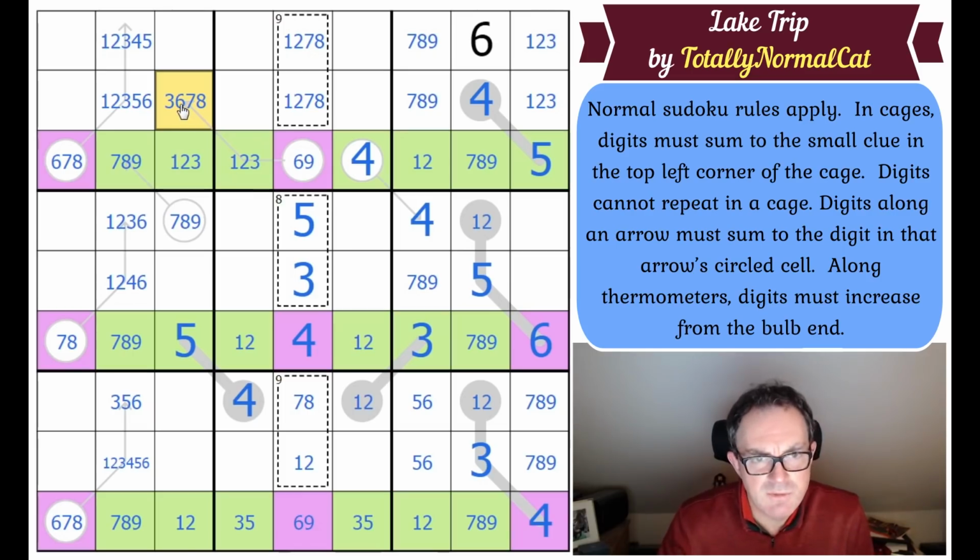4 coming out of here. Does that reduce the possibility? No, because 2 could still go with 7. Oh, no. Right, this square, 3, 6, 7 or 8. I'm baffled. What am I missing here? I'm so sorry if it's obvious what it is. It probably is. That's the normal state of affairs. It's got to be a 3 in one of those cells.